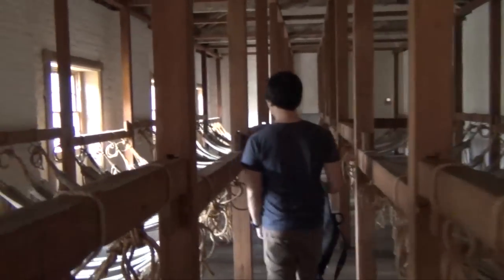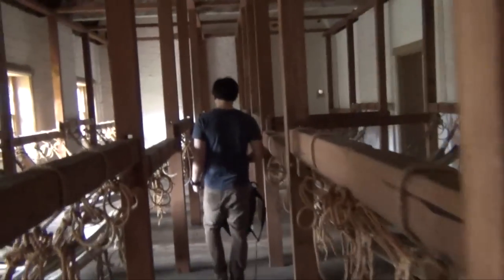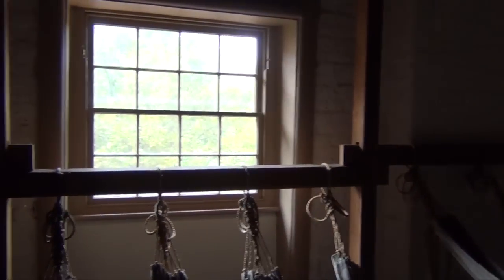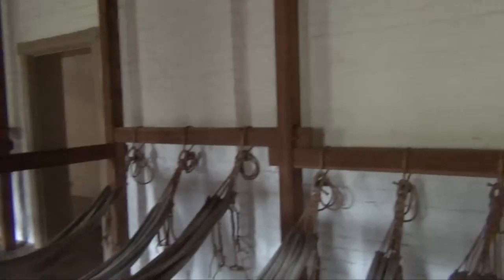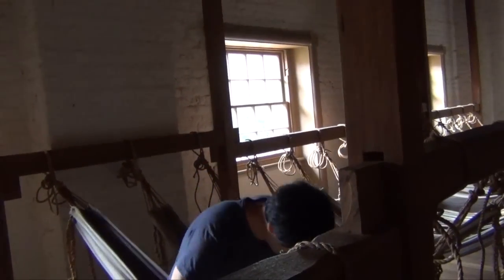Look at this. So this is where people would have slept. So guys, you can see how close the hammocks are. There would have been so many men crammed in here at night, stinky, dirty men, all sleeping in here. It's quite creepy actually. But yeah, you're allowed to play on these and get into them if you want to.